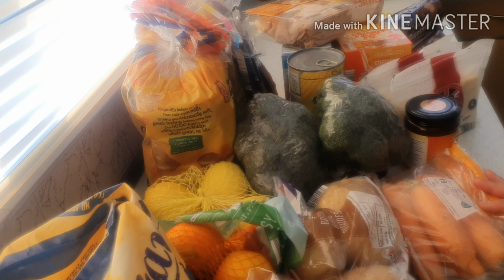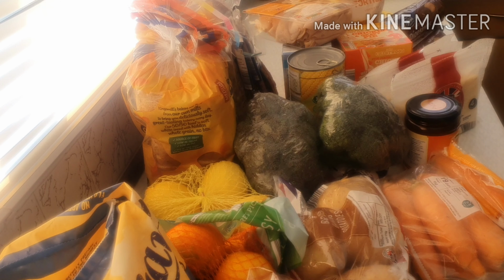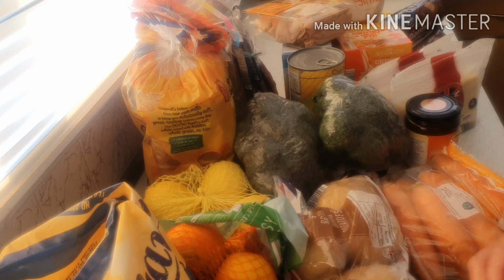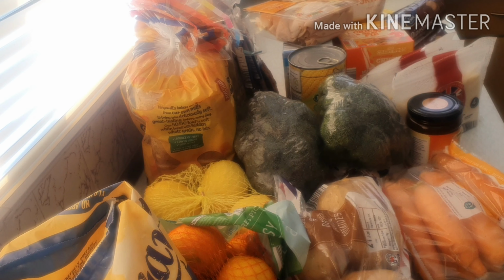Again, I will show you what we bought today. All this shopping we bought today, on the 15th of June, Monday, because we don't have this bread and some of this stuff anymore in our fridge. So now guys, I will show you what we bought today.